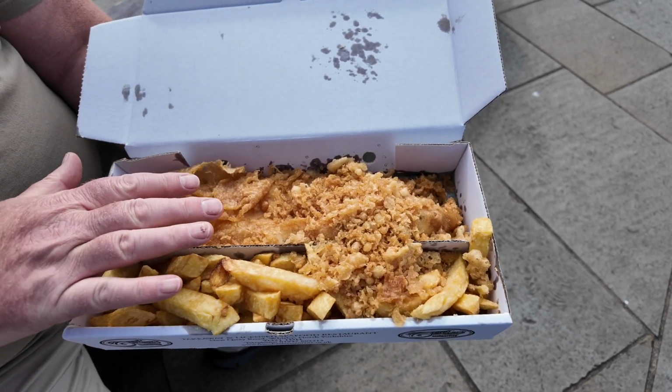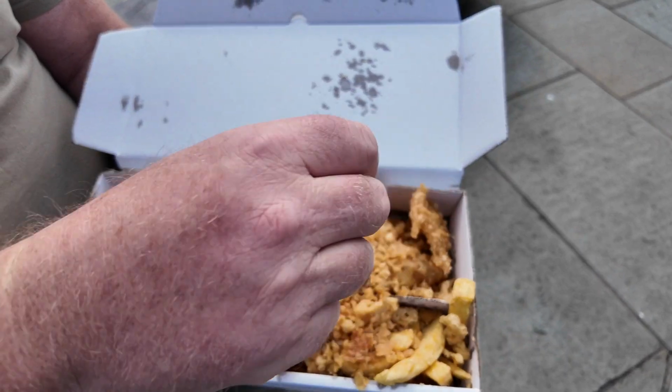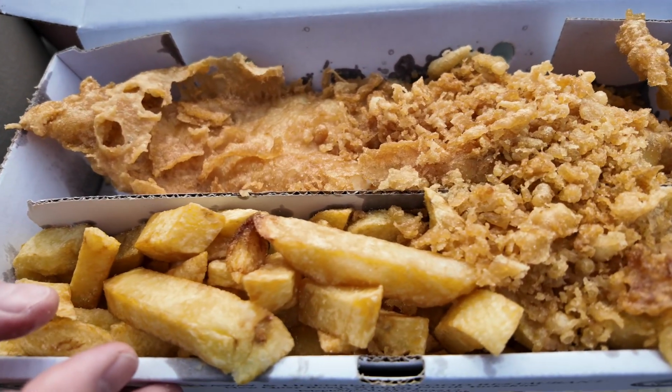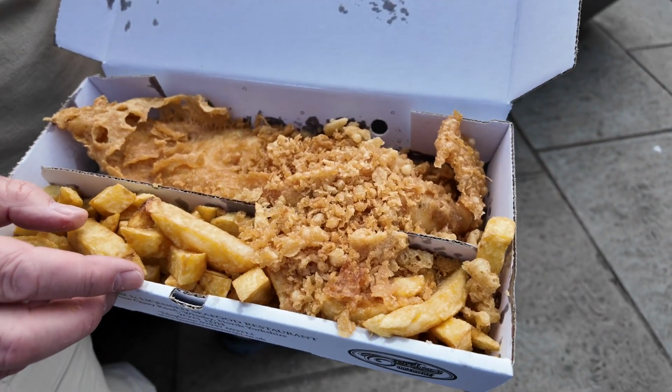Yeah. It looks nice and crispy. I can feel it's crispy. There's some scraps. Look, put that over there. And the chips look great. Great sized chip. Look at that. Yeah, they look really good. And I put lots of salt and vinegar on, Rhonda, for you.